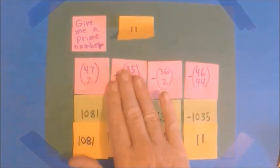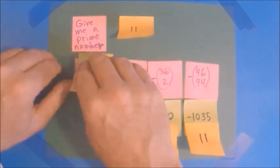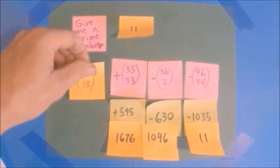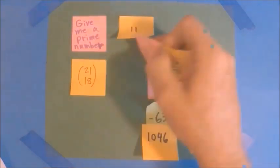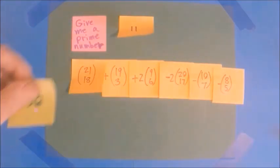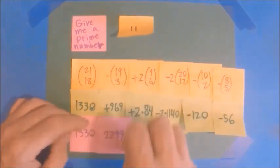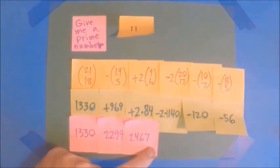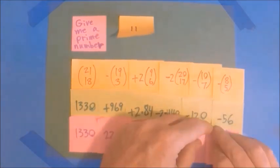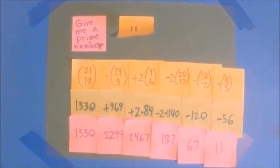And then they say, ha ha, yourself. I'm figuring this out. See, I give you a prime number and it's fewer terms, right? To which you reply, au contraire. You want more terms? I'll give you more terms. Here. Minus 56 is 11. There. And by this point, they will be begging you to show them how it's done, even though they're not worthy.